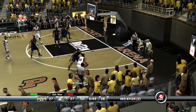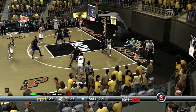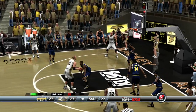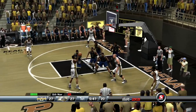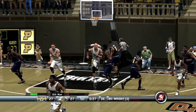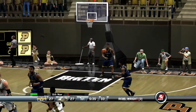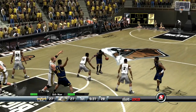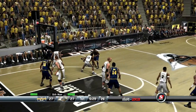Steptoe dishes it to the wing. To the free throw line. Passes to the right. Brown takes the three. Wright has it. And that's his third rebound of the contest. When a shot like that comes around, you've got to hit it. They just dared him to shoot.